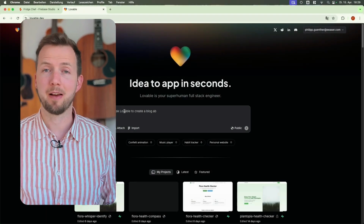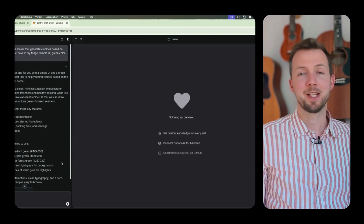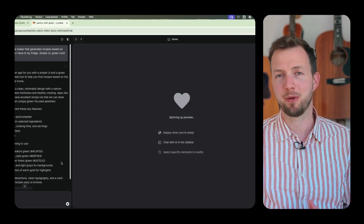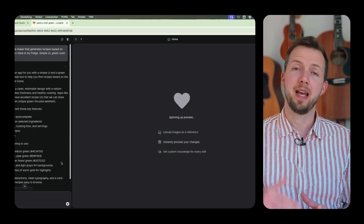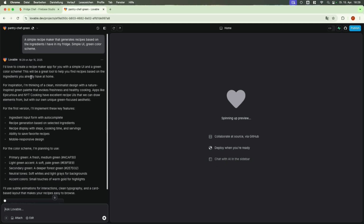Now I am at lovable.dev and I will give it the exact same prompt. So at Firebase Studio it gave me the blueprint first and I was able to change that blueprint, right? But over here it's just telling me that it understood the task and then it will go right in. So it gives me this text. I'd love to create a recipe maker app for you with a simple UI and a green color scheme. This will be a great tool to help you find recipes based on the ingredients you already have at home, and so forth. For the first version, I'll implement these key features.